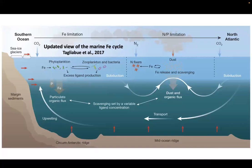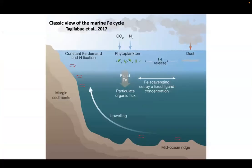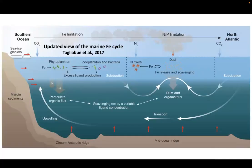The first is this source of iron from margin sediments. When we look at our original iron cycle, we see iron moving between the sediments kind of into and out of, but not in a source or a sink way. But what we've learned is that margin sediments can be a really significant source of iron, and particularly bioavailable iron. We've also added this little system at the top, which is the key role of glacial systems. What I mean here is that things like sea ice, icebergs, or meltwater can all be really significant sources of iron to the ocean.